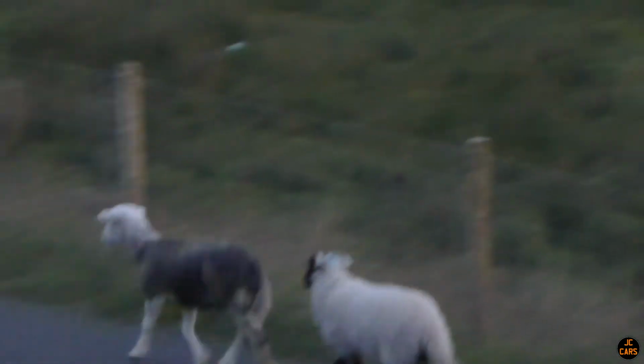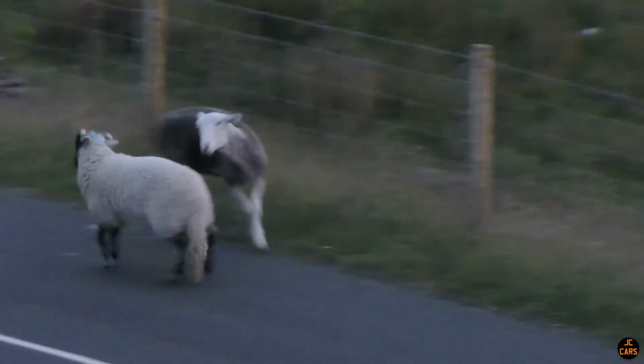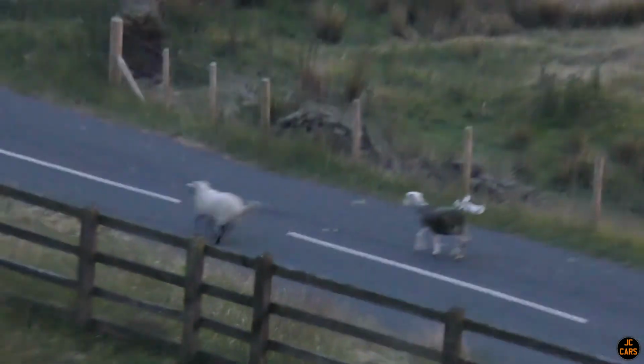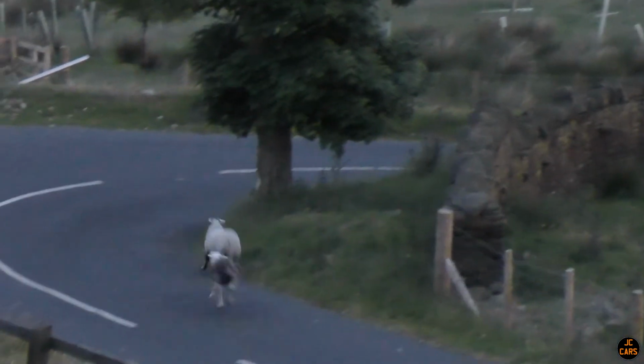Look at them. This is a blooper. Hey up. What the hell are you doing? Okay, chasing each other down that.